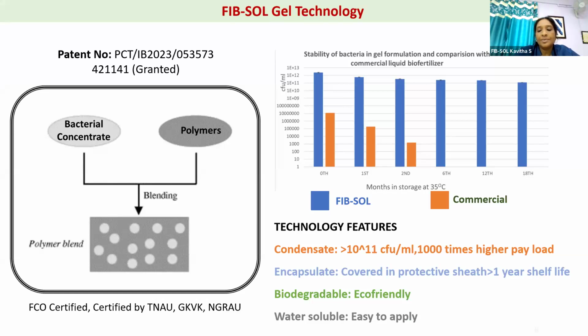The technology is simple. We encapsulate in a protective sheath of polymers, and the polymer is biodegradable and eco-friendly. Since the polymer is water-soluble, it is very easy to apply also. In the graph, the blue color is FIB-SOL, and the orange color is the commercial biofertilizer that is available in the market.